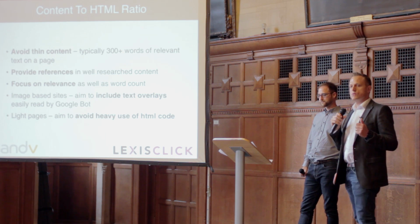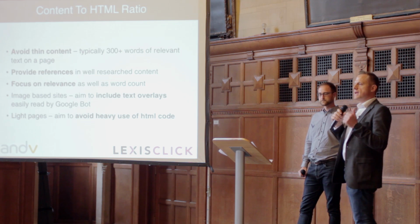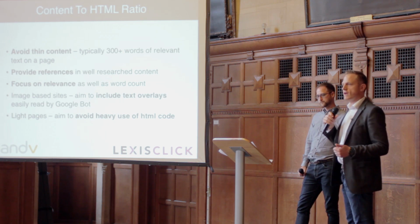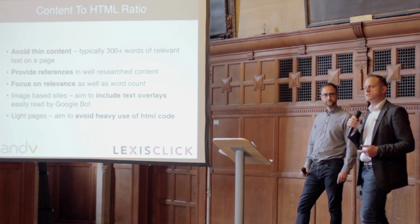So things to remember when it comes down to getting this balance right is making sure that you've got sufficient content on the page, that it's highly relevant to the topic that you're trying to attract the traffic in on, and also that the balance of HTML code to content is at the right sort of level.